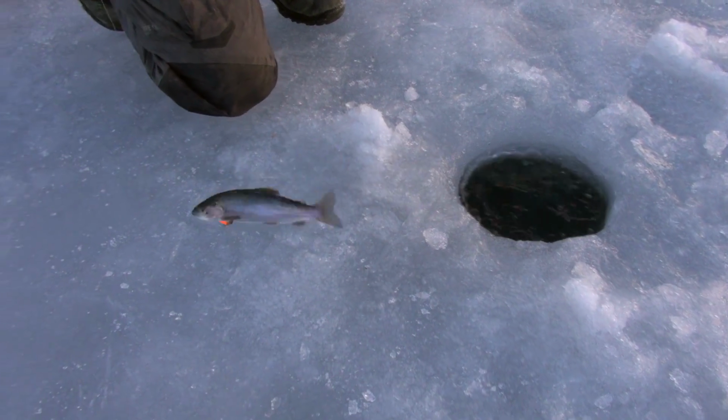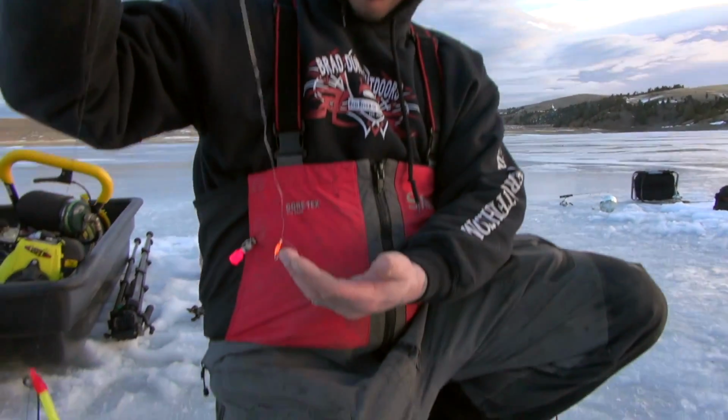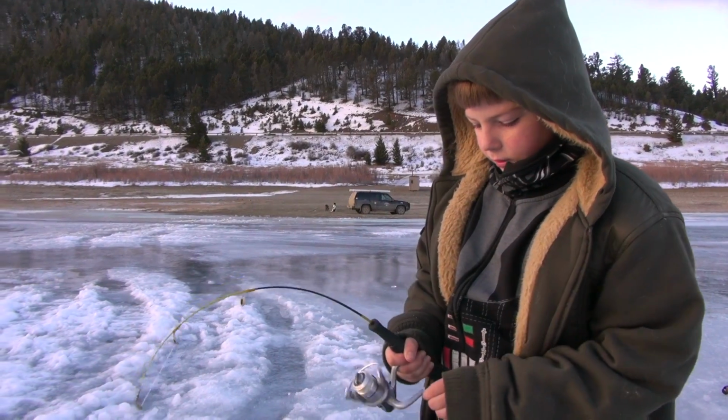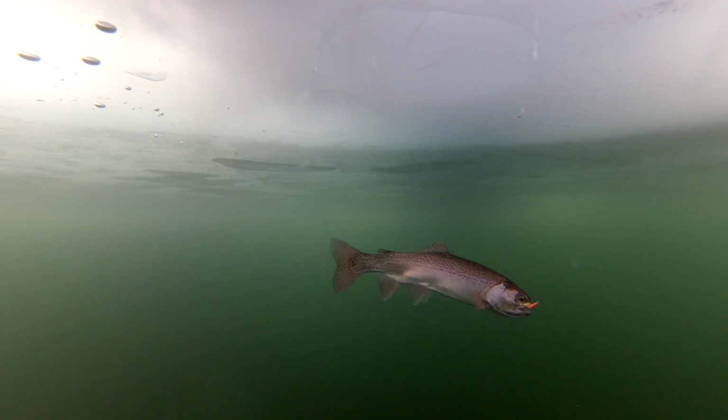Orange seems to have been the best color. That's why we doubled up on this one. Most of them were running about a foot apart. This one we're only running about an inch. Seems like it's doing the trick. Catching more fish in this past hour than we did all weekend.